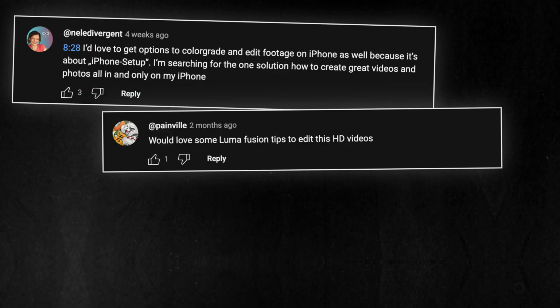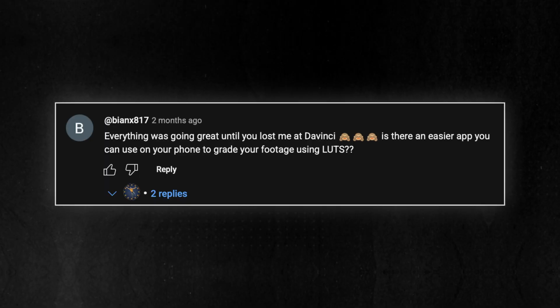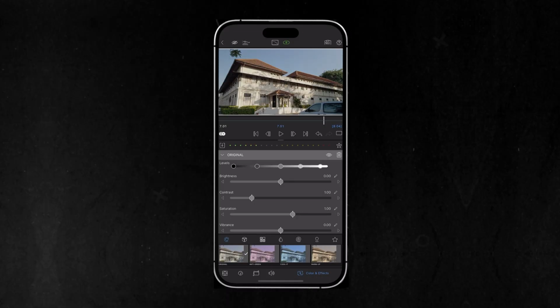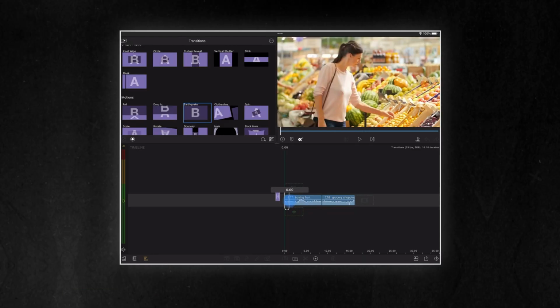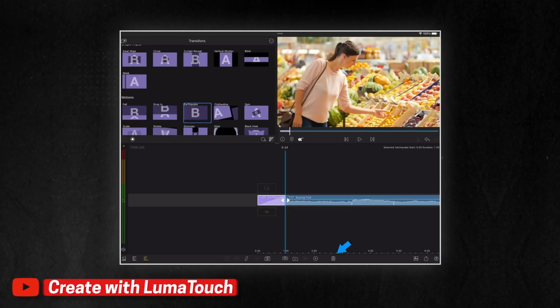After my previous video on iPhone filmmaking, I got a lot of questions about editing and color grading directly on the phone. Some of you said DaVinci looked too complicated, so that's where LumaFusion comes in. It's a powerful multi-track video editing app built for iPhone and iPad. You can cut, grade, add music, voiceovers, effects, everything, right from your phone.